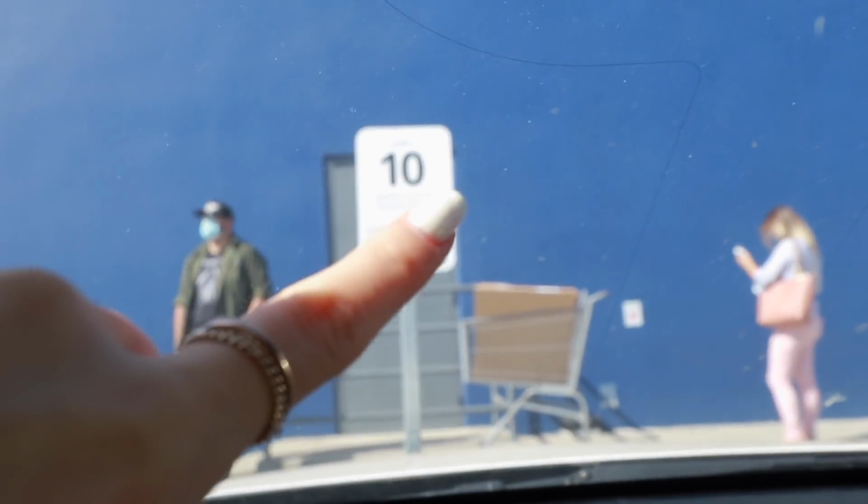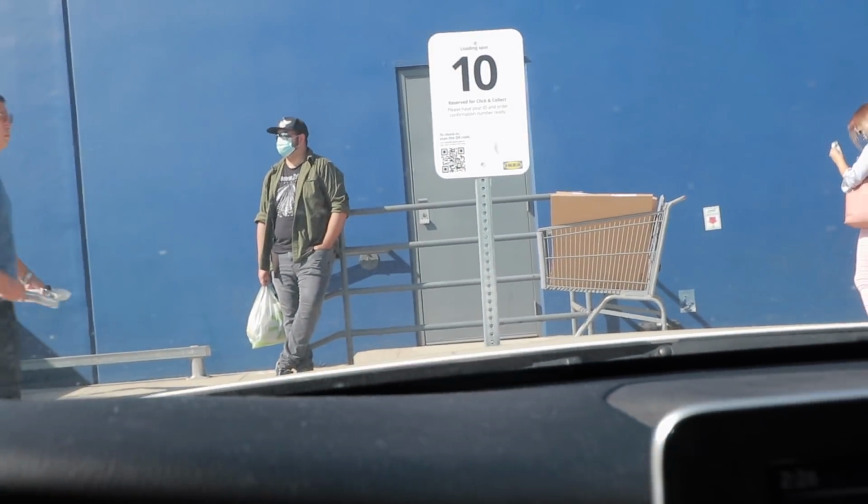So I realized I don't actually need to wait in line. There's these little stalls right here. So you just push your QR code and then you tell them which stall you're sitting in, and they'll actually bring the stuff to us. So an IKEA worker is gonna come over and bring this stuff to me, and then all I have to do is just load it into the car. So I'm just waiting in my car until that happens. So that's gonna be really nice.